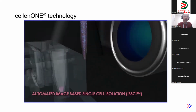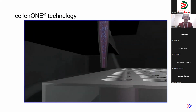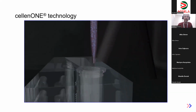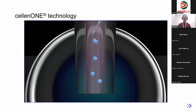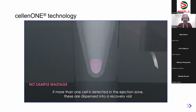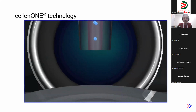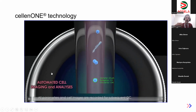In the case there are no cells, the drop is discarded and collected in the collection tube. And when we have a single object, the robot axis will move the capillary on top of the next target well and shoot the drop with the single cell inside, ensuring that we have in every single well a single cell and nothing else. As I said before, when you have no particles or multiple particles, the drops are discarded and collected into a collection tube, which can be addressed back. So you can go back to your collection tube and recover your suspension and reprocess it.